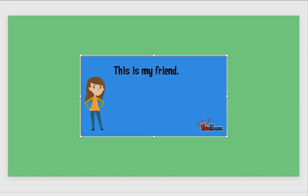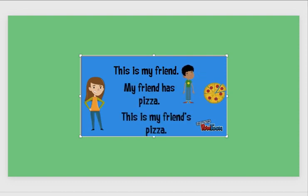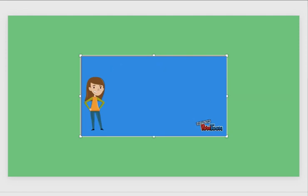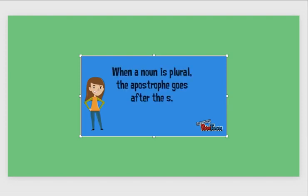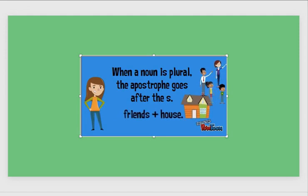This is my friend. My friend has pizza. This is my friend's pizza. This is the dog. The dog has a house. This is the dog's house. When a noun is plural, the apostrophe goes after the S. Friends plus house equals friends' house.